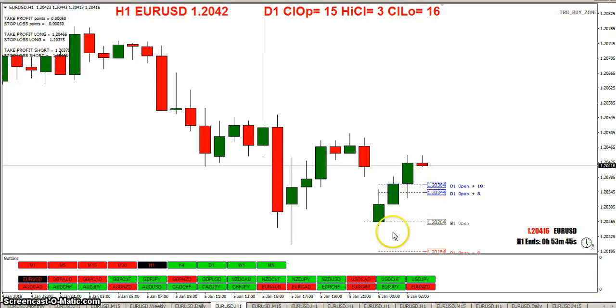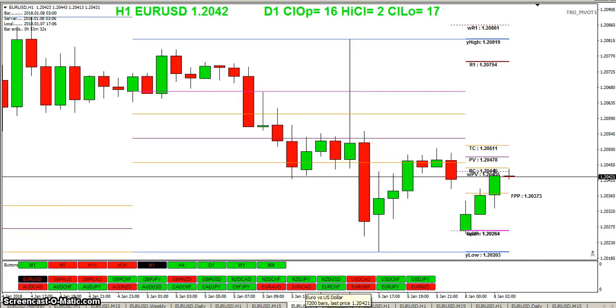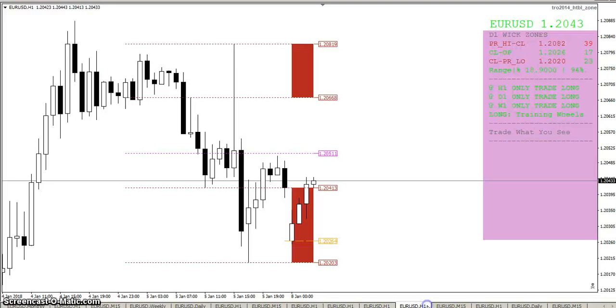Let's see, I answered the buy zone question. I've got that nagging feeling there's something I didn't answer. Pivots, price action, just the simple 5 lines there. The wick zone. Was it somebody asked me a question about the wick zone? I think I may have answered it before.